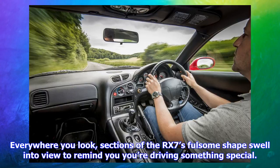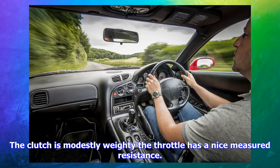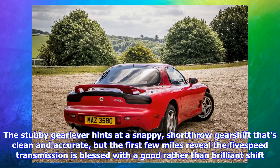Equipment levels are pretty basic by today's standards: leather upholstery, a pair of plastic luggage bins instead of rear seats, air conditioning, electric windows, powered mirrors and a stereo are all there is to shout about. The instruments are simple but really quite handsome, with a bold typeface, a speedo that reads to 180 miles per hour and a tacho that reads round to 9,000 revolutions per minute, even though the red line itself starts at an altogether more modest 7,000 revolutions per minute.